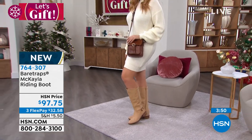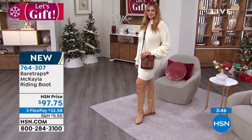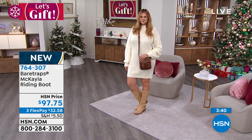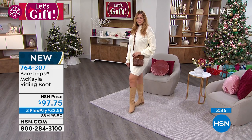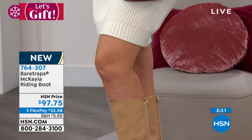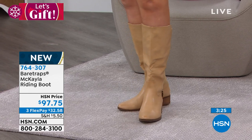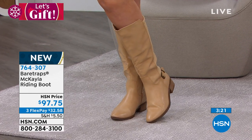This is something that you can style with a sweater dress. You can have your nylon tights on and a skirt, or you have it on with your denim, any sort of skinny jean or a legging, any of those things work. And this is something that really is that classic riding boot you wear year after year. It has a really nice almond-shaped toe, which is very flattering, but it's got that nice 1.5-inch stacked wood heel.